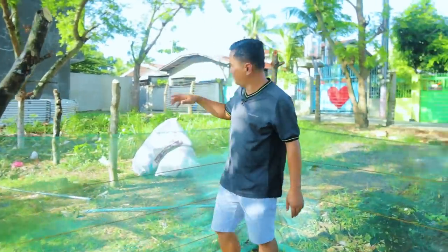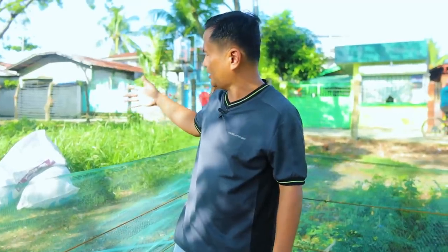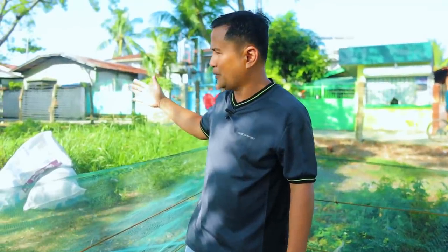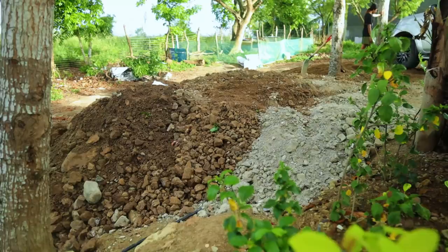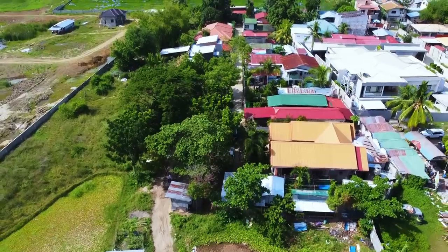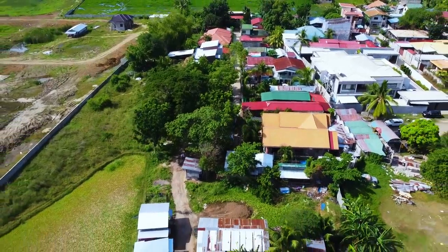We already have made fences. We erected the posts, of course, and today we will use the net. We will enclose this one for the turkeys. And everything is not final yet because we have to decide first whether to fix the enclosures. I'm still hoping that we can get some more properties over there. This property is really very vacant, and I hope that God will grant the desires of my heart.